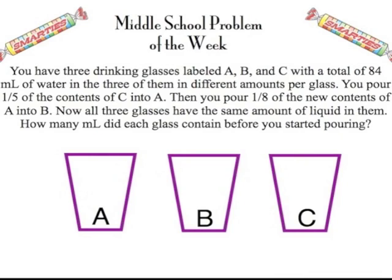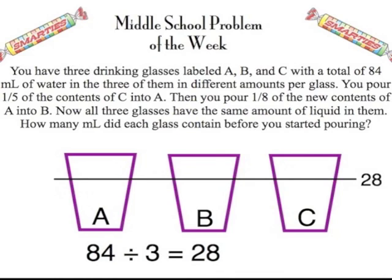We have 3 glasses. They each have a different amount of liquid. The total is 84 milliliters, and our goal is to pour some liquid around so that all 3 glasses have the same amount. Since 84 divided by 3 is 28, that amount is 28 milliliters in each glass.